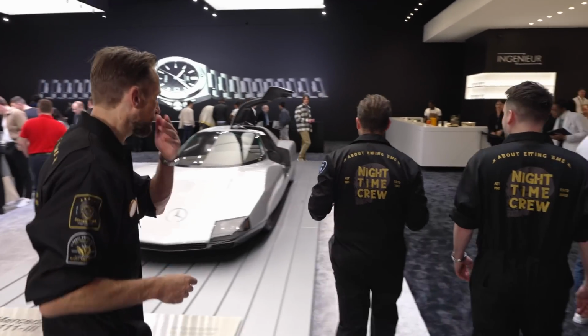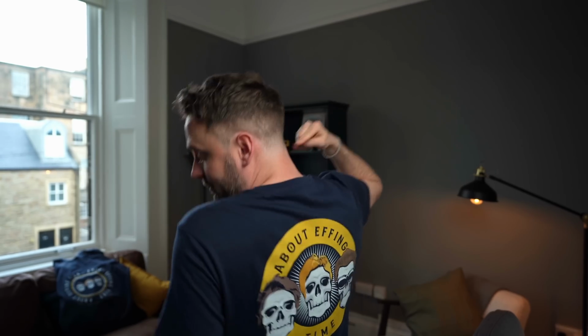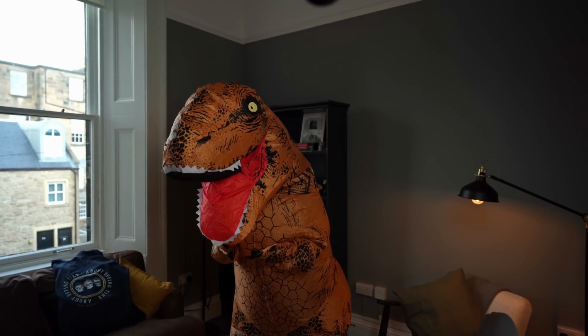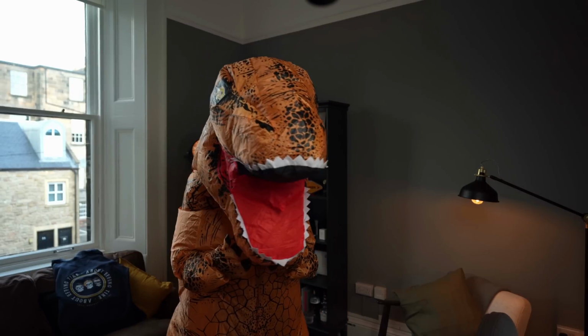Let's walk. Are you a bit like me, just bored of wearing plain white t-shirts all the time? Well, check this out. That's pretty cool, right? About effing time. What about this one? Army green. About effing time. This is my favourite one. Captain Boring. You got to get the Captain Boring. Now, what about this? No, I'm a dinosaur now.